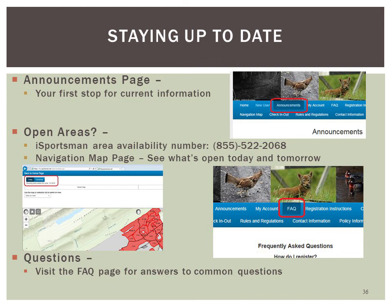There is also the navigation map, which you can open from the iSportsman homepage. You can view open areas for the current day and the next day. Finally, if you have any questions, please first visit the Frequently Asked Questions page, which covers many common questions.